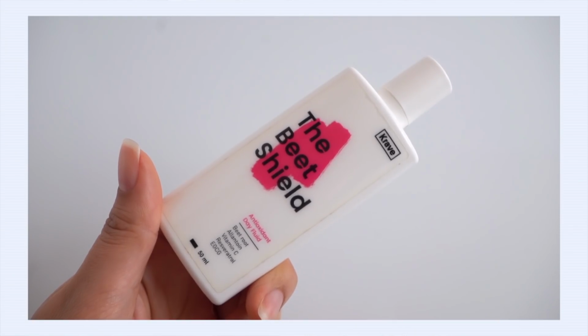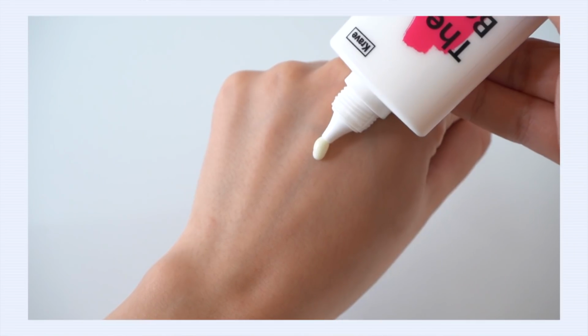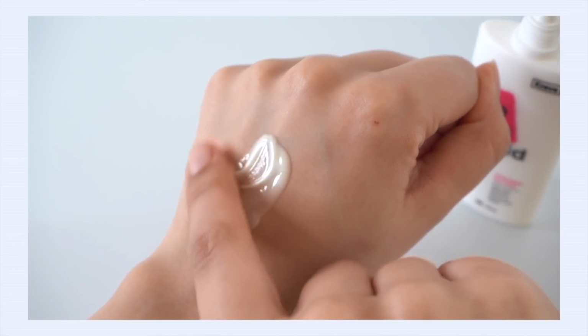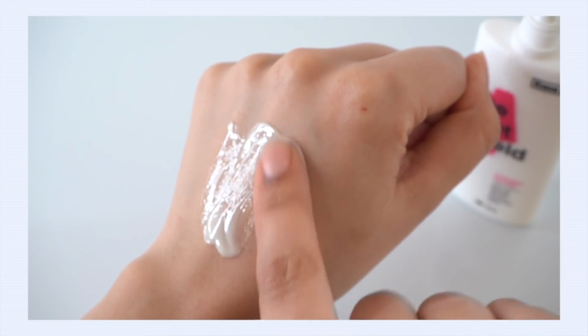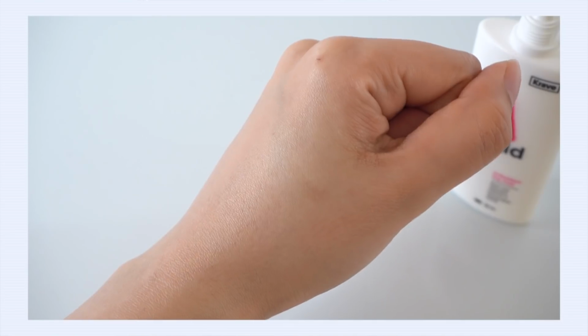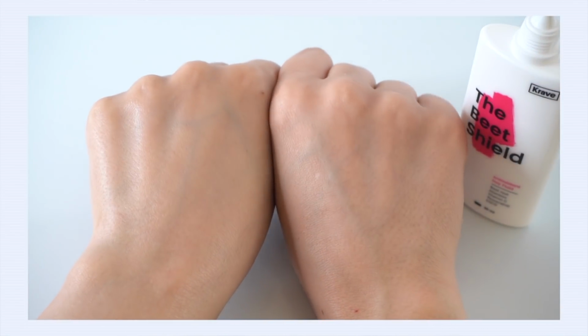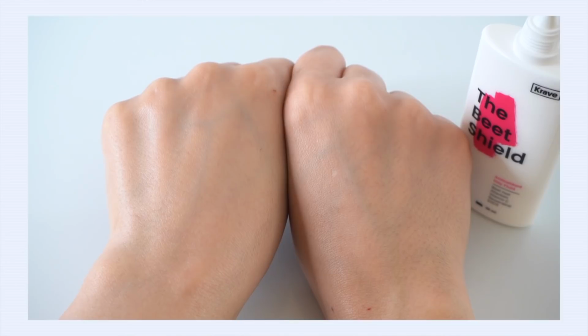So another sunscreen that I emptied is the Krave Beet Shield. I believe this also uses Tinosorb S and Uvinul A Plus. As you guys remember, when I tested this out earlier in the year, it didn't work for me. I love the texture. It's really light, it's airy, it's got great absorbency, no white cast, no weird pilling, really easy to apply, great sunscreen all around, but it does contain alcohol, and that does not work for my skin.